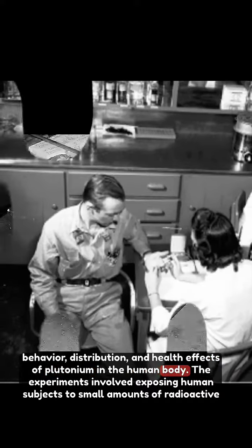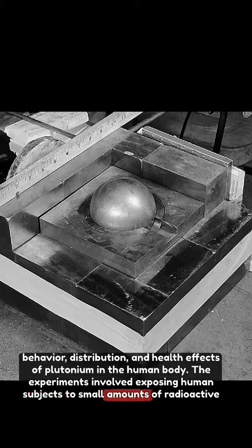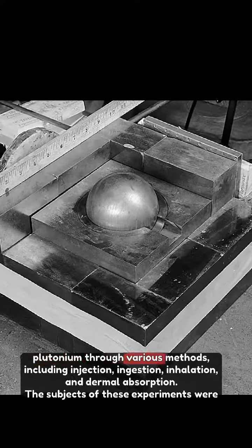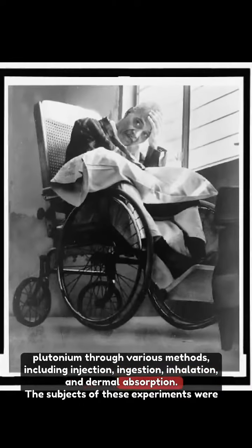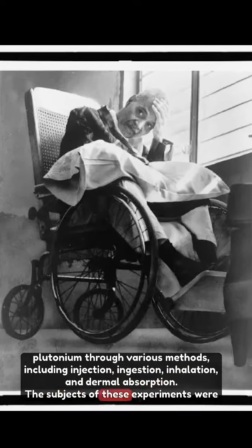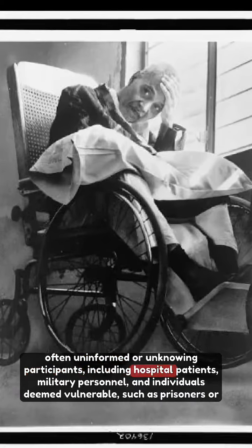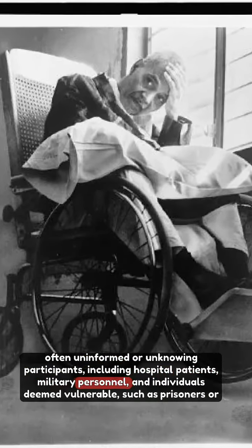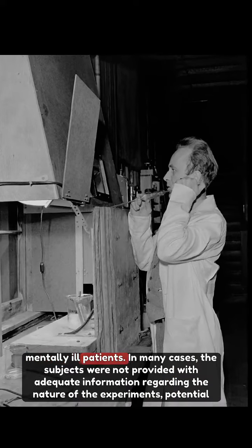in the human body. The experiments involved exposing human subjects to small amounts of radioactive plutonium through various methods, including injection, ingestion, inhalation, and dermal absorption. The subjects of these experiments were often uninformed or unknowing participants, including hospital patients, military personnel, and individuals deemed vulnerable, such as prisoners or mentally ill patients.